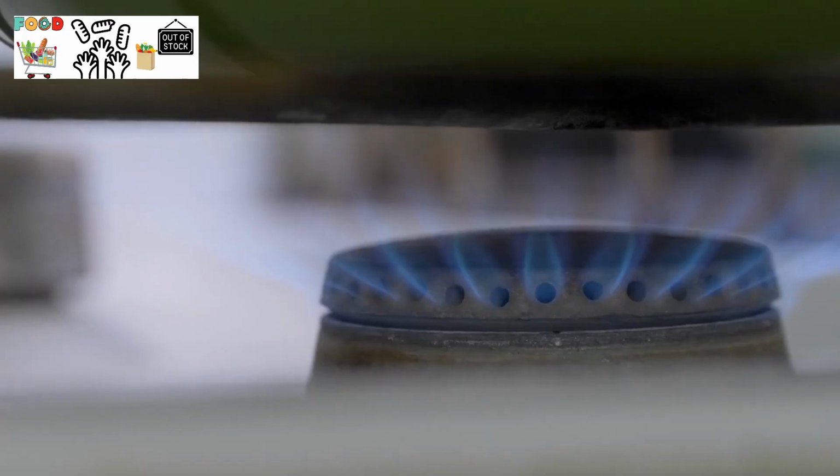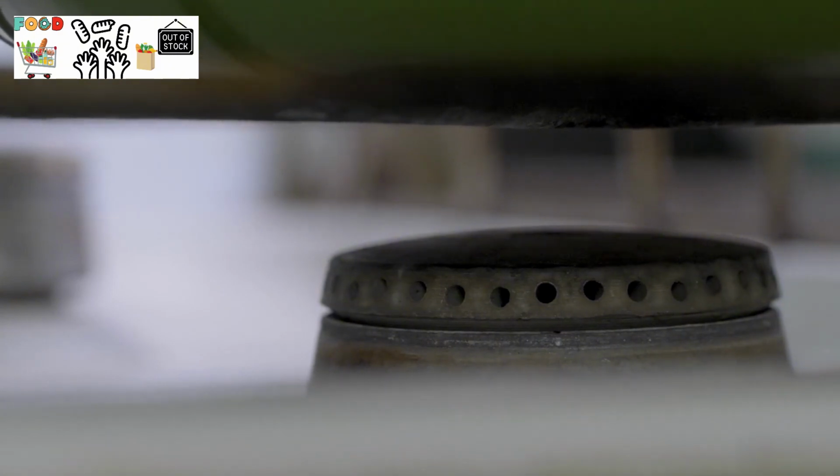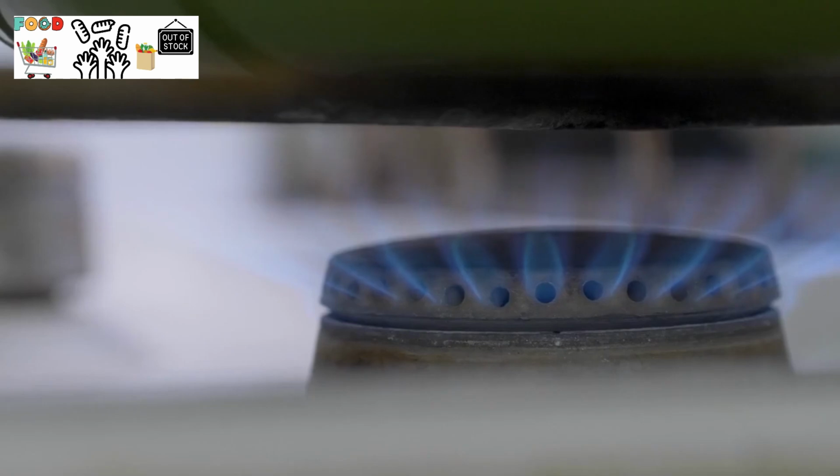Beyond propane, there are other fuel sources people scramble for, like butane, lamp oil, and firewood. These aren't as widely available as gas or propane, so they sell out even faster. Stores typically don't keep large stocks of these items, and they're not produced on the same scale, making it harder to restock once they're gone.